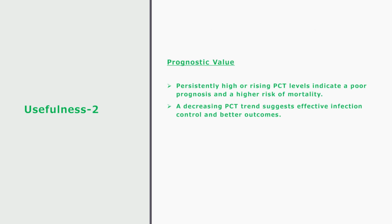Usefulness 2. Prognostic value. Persistently high or rising procalcitonin levels indicate a poor prognosis and a higher risk of mortality. A decreasing trend suggests effective infection control and better patient outcome.